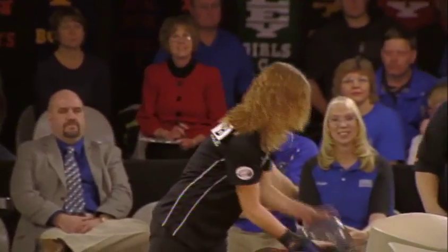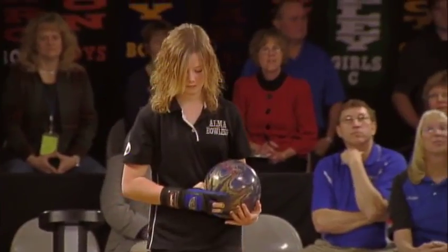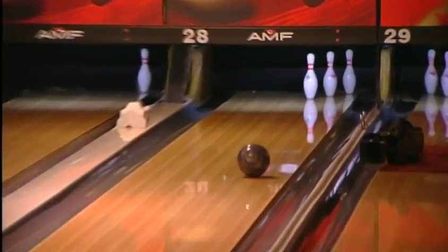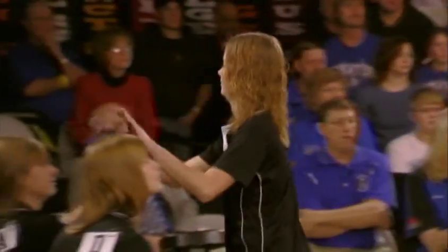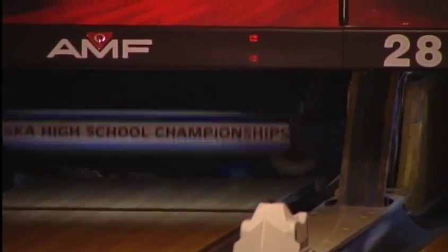So really, if Alma can clean the spare up here, they're going to force Dodge to most likely double in the 10th frame to keep them going down 2-0. So an important spare here by Lene Soderholm, and a good cover. So the spare puts the Cardinals in control here in game number 2. Of course, Alma won game number 1, 156-152. And now Kemp put in a position where she really needs to pick up this 10 pin. And she got it. Good cover.